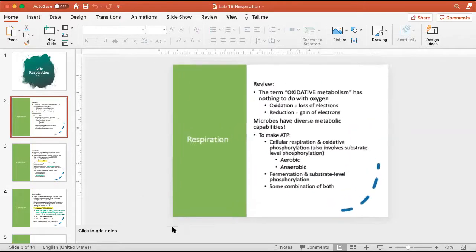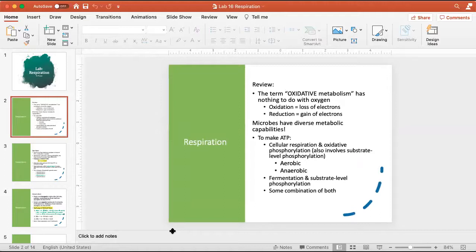So, over the past couple of weeks, we've talked about carbohydrate catabolism. We've talked about fermentation. We've talked about protein catabolism. A lot of metabolic testing that we've been doing in order to discover what kind of metabolic abilities different microbes have, because we can use those results to help identify microbes. Today, we're going to be talking again about cellular respiration, and we'll be focused in a little bit on anaerobic respiration, a test that is specifically geared towards anaerobic respiration.